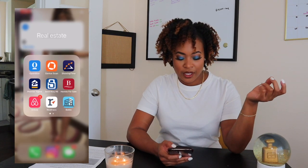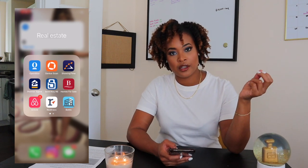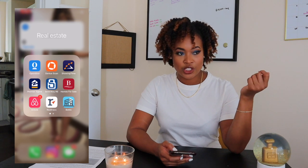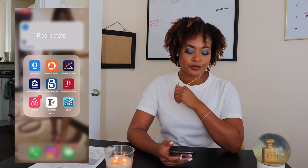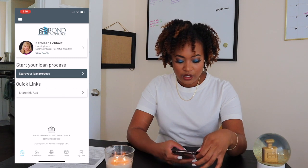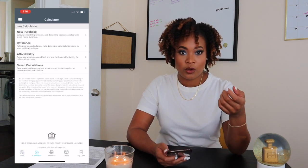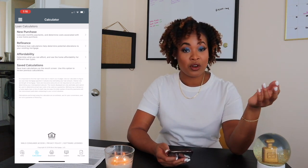I have Airbnb for some reason. Realtor is what we use to look up the listings or homes. Bond Mortgage is the mortgage company, my preferred lender's mortgage company. In this app, I don't actually work with Kathleen, but I keep it downloaded for the calculator, because a lot of people want to know what they're going to be paying. So I don't tell them, hey, this is roughly what you're going to make.